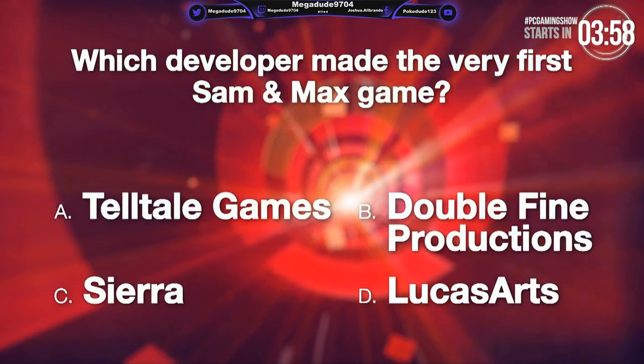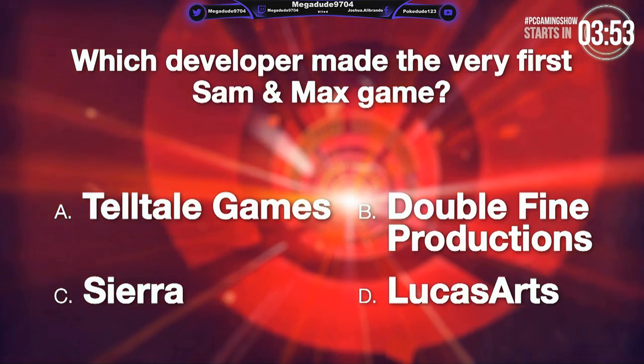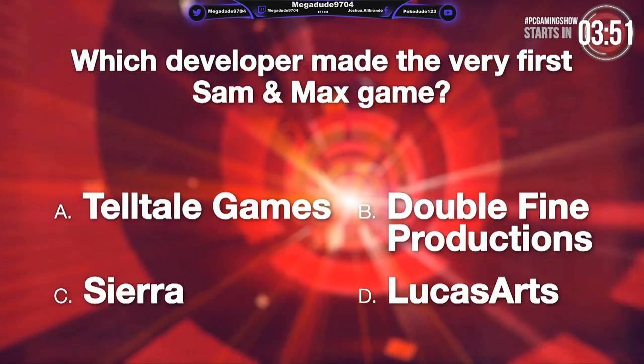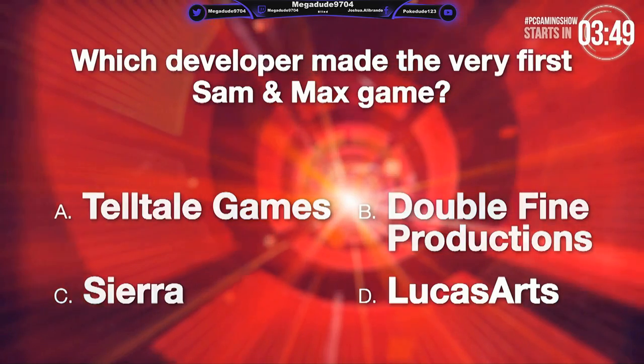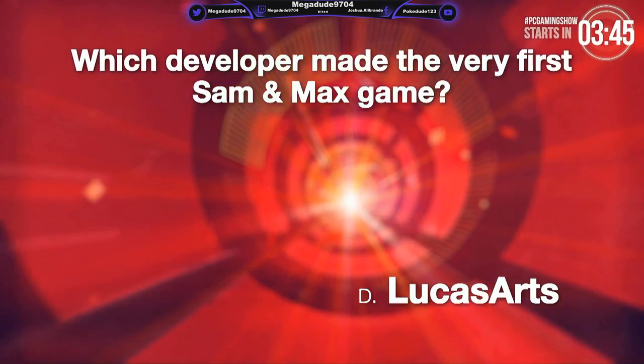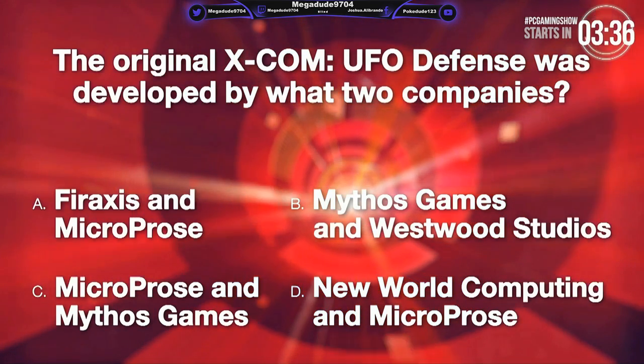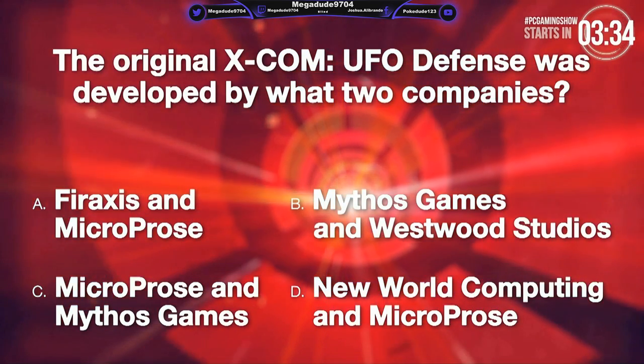Which developer made the very first Sam & Max game? At one point they tried to make a sequel, but all of the Sam & Max games since then have been made by Telltale. The original XCOM UFO Defense was developed by what two companies? Fun fact, it was actually also cancelled during development, but kept on being made in secret.